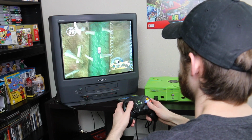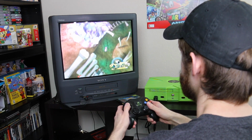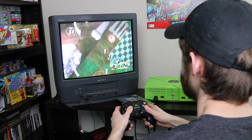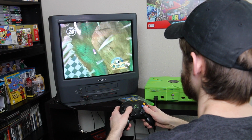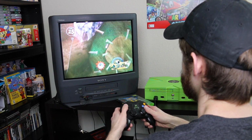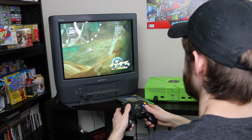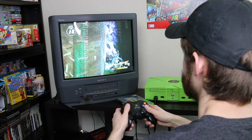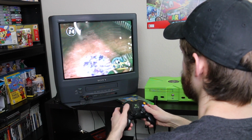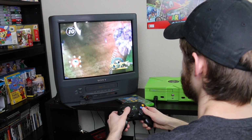The graphics still hold up today. They're not terrible. They are better than the Nintendo 64 version, but what would you expect? It's a different console, and obviously the Xbox is going to look better than the Nintendo 64. That's just something we know already. However, this is a really fun game on the Xbox, and honestly, I've been playing Xbox games and having a lot of fun lately, so I figured I'd come out here and show it off.